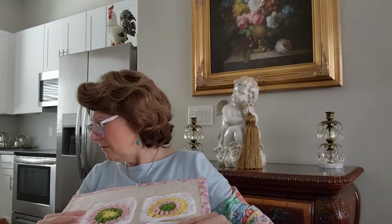Where's my other one? I thought I had one more granny square in here. What did I do with that one? Oh, well, I don't see it. But anyway, this is what I've gotten done. And I've got one more somewhere. I just can't. Oh, there it is.